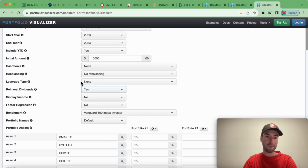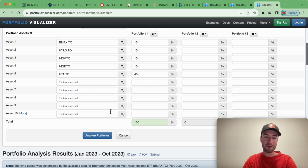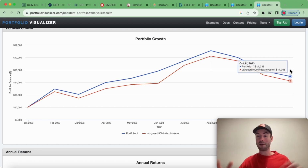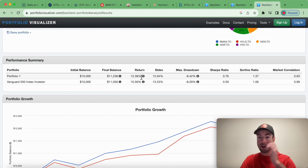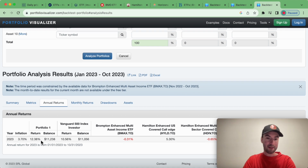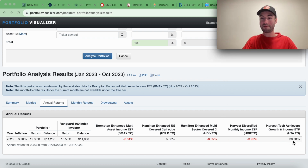But if we switch on reinvesting dividends and compare it to that Vanguard 500 index investor, we'll click Analyze. And as it turns out, when we reinvest, year to date, we actually beat out the index investor. Let's check out our returns here. The covered call portfolio, the more balanced one with the buoy being tech, does outperform the index investor. Head over to annual returns, and just more of the same. Even though you can see massive growth with HTA at 30%, and all these other funds have hovered around zero, a little bit of growth from HYLD, but not taking into consideration total return.